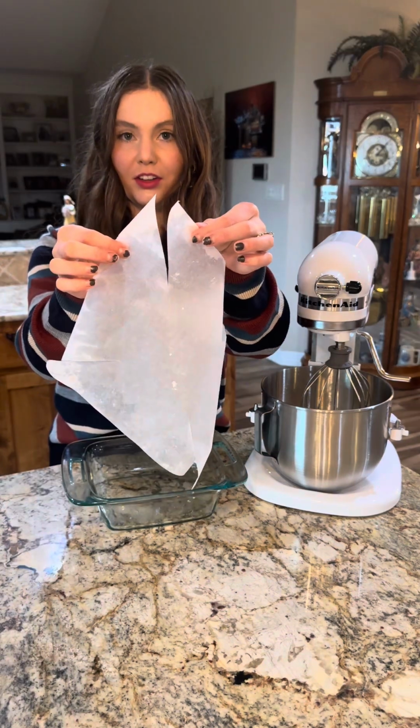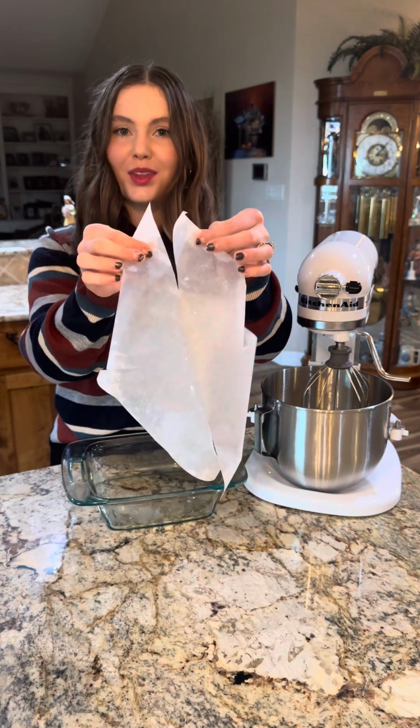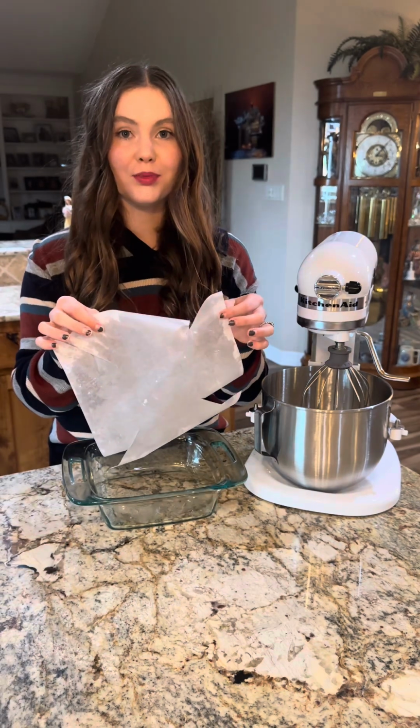I'll show you what I mean. You can see where I just cut literally along the corner or the diagonal, whatever you want to call it. And then I just place it in the pan.